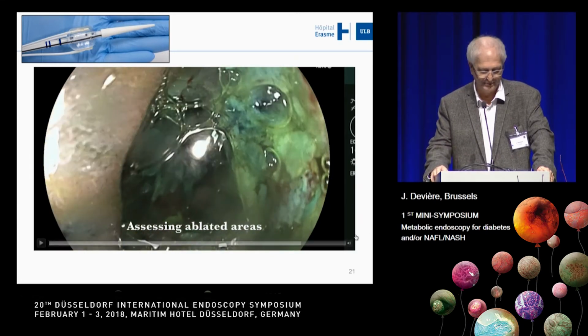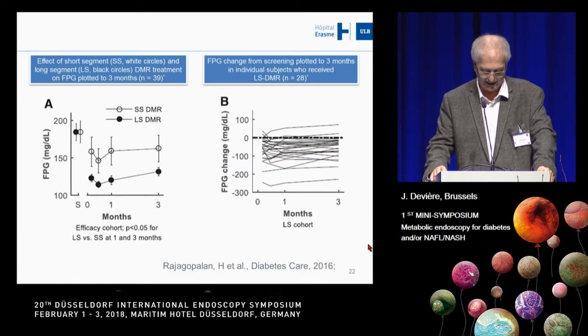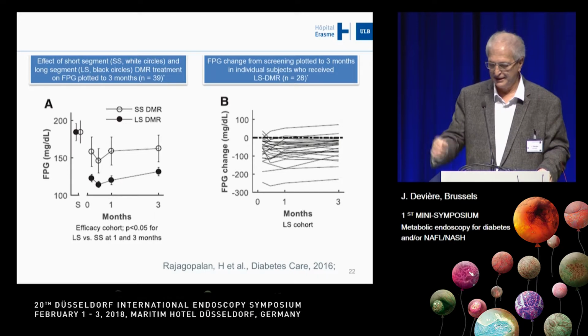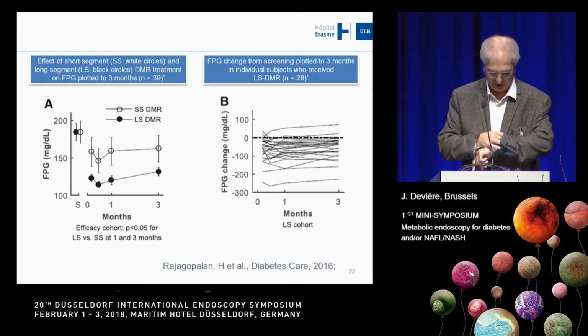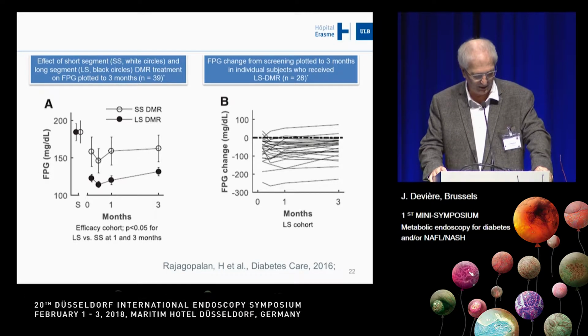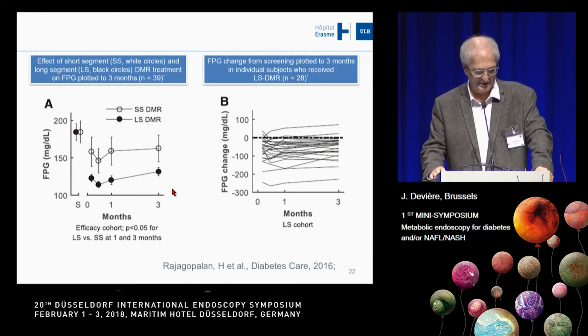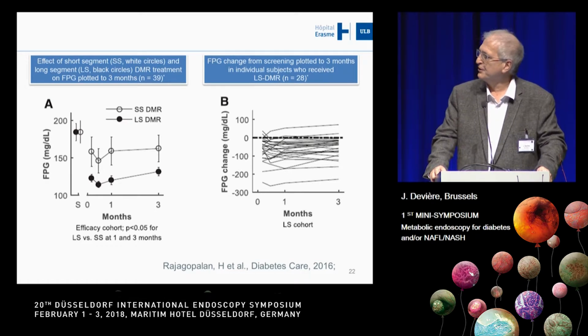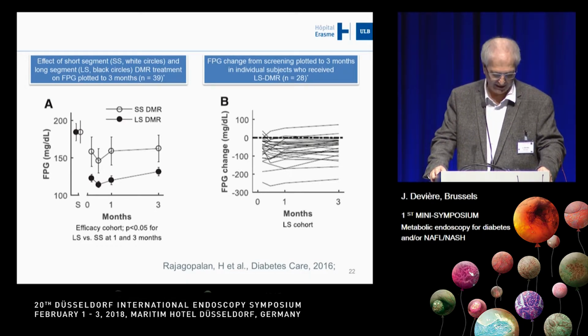So there have been some studies looking at this technique. The first one was a pilot study done in South America, where they compared the treatment of a short segment with the treatment of a long segment. A short segment was 3 centimeters, a long segment was 10 centimeters or more. And when treating a long segment, they were able to observe a significant change in fasting plasma glucose as well as in glycosylated hemoglobin.